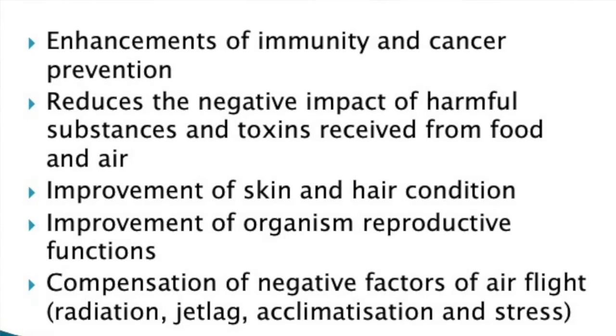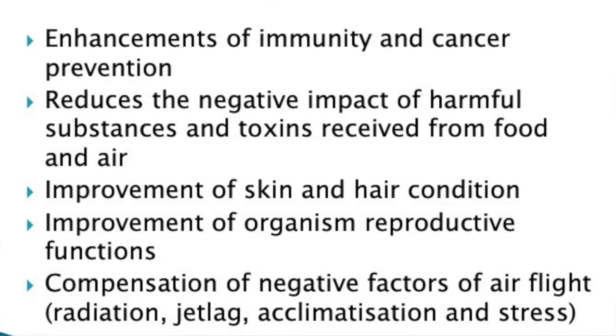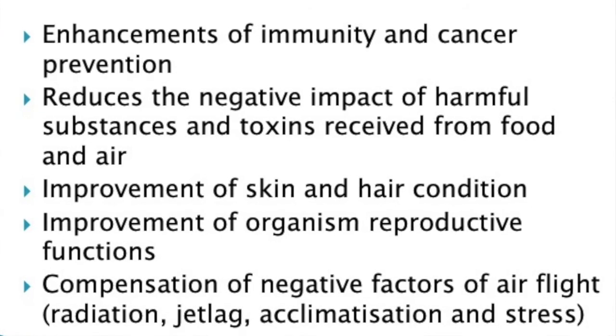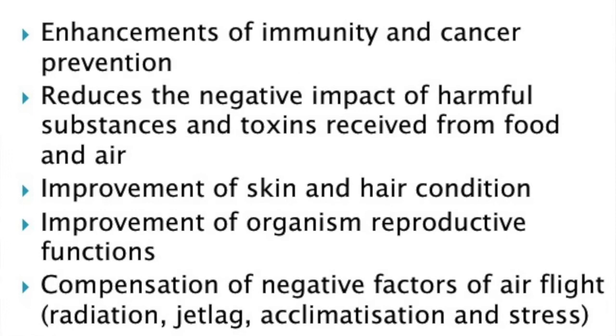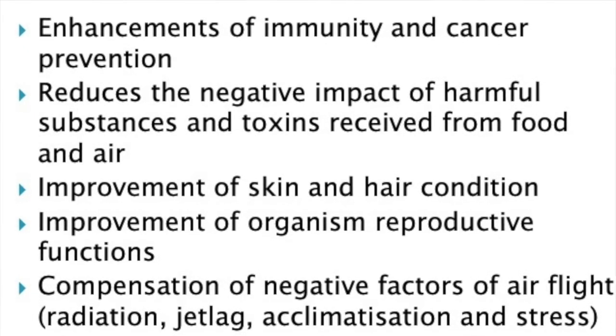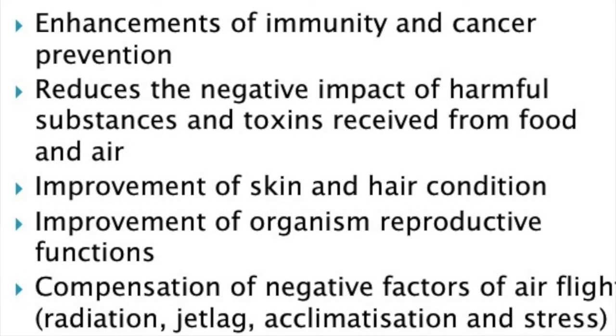It reduces the negative impact of harmful substances, toxins received from food and the air. So we saw a couple of graphs where they've done some studies. Improvement of skin and hair condition. So, yeah, a better way to look after your skin. So we'll see. You'll be able to watch me. I'll be on it for a while, I reckon.